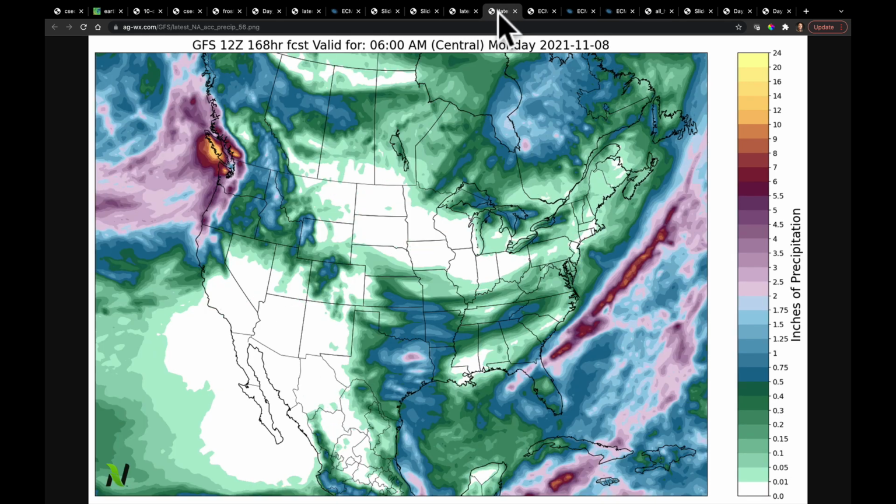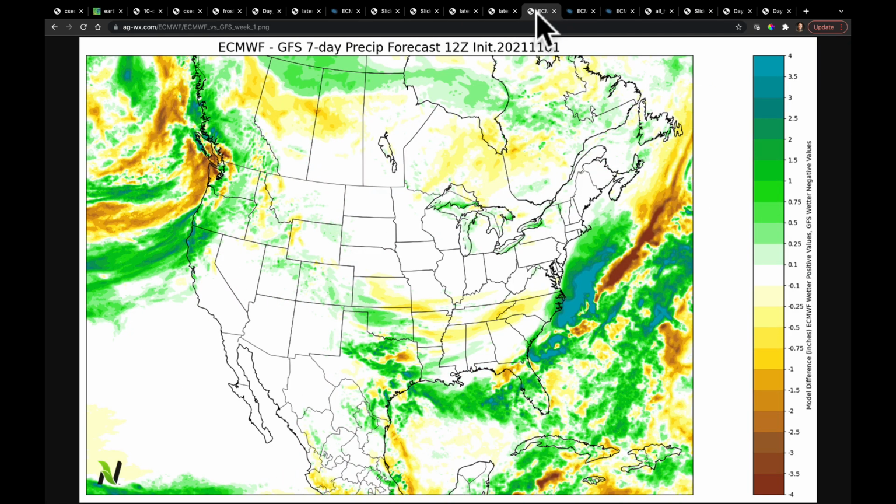And I'll be honest, I'm really impressed with the placement. The models have this down, and they're consistent. Comparing the two of them, this is what you got. Remember, in these colors, the GFS is wetter, and the European is wetter. European seems to be digging a little deeper in the west into Northern California with the rainfall, whereas the GFS is taking it right here along the coast.